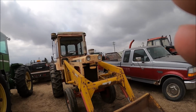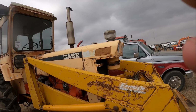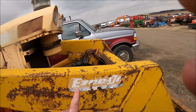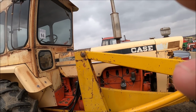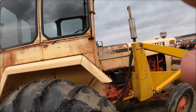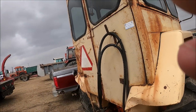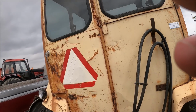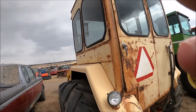Here's the Comfort King. It's an 830. Yeah, it's an 830. It's an Easy Unloader. So on the gas, look at that. Tractors this size in the 1960s and gas are getting few and far between. It's got a cab on it. It's not the original cab, I don't think. There might be.